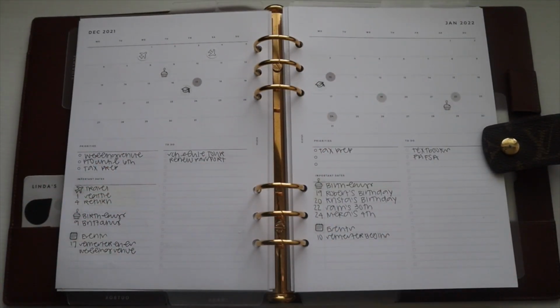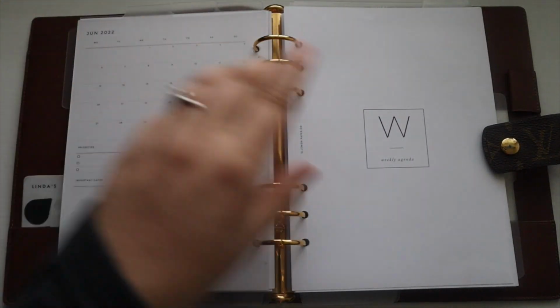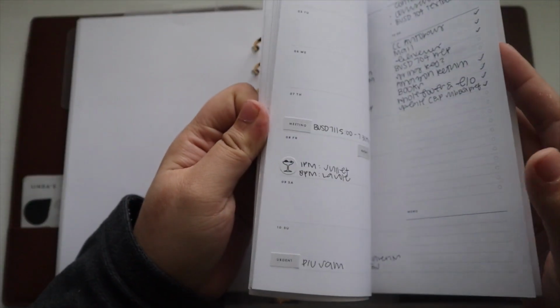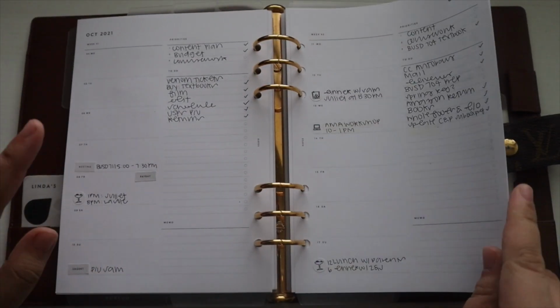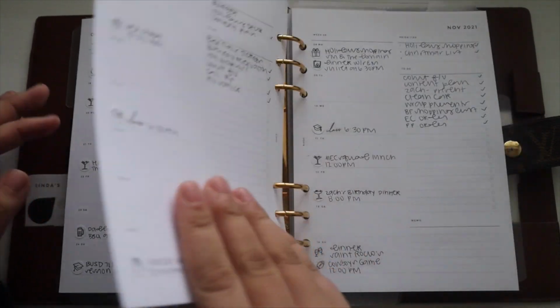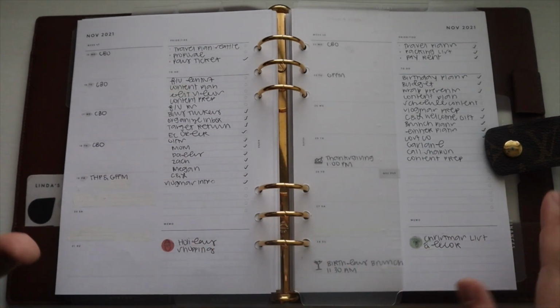Preview for December and upcoming months, and then we go into our weeklies, and then this starts in June. So I still have all of these in here, but there's really so much room on the rings that there's no need to take them out. So I'm probably just gonna wait until I do the 2022 setup to take all the weekly inserts out from 2021 and then archive them.